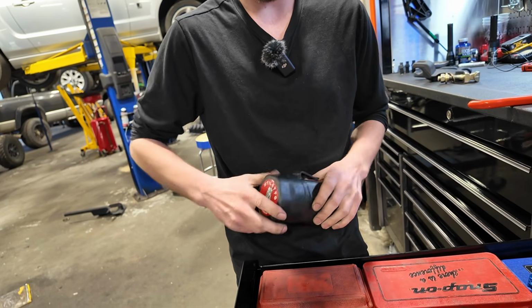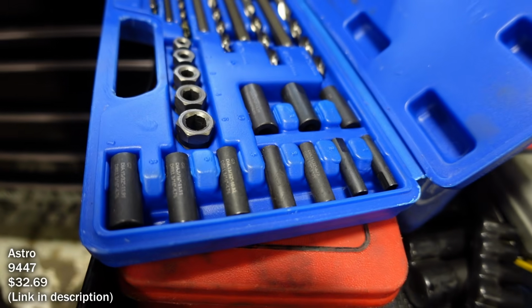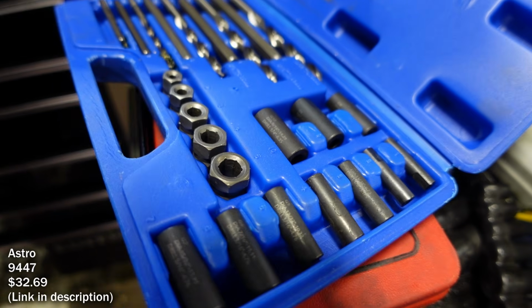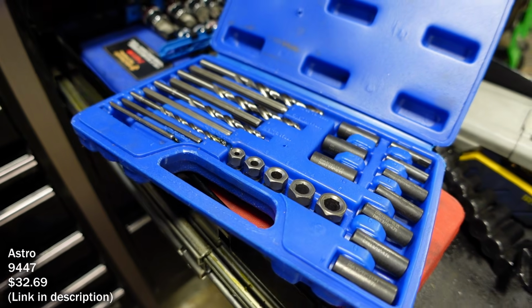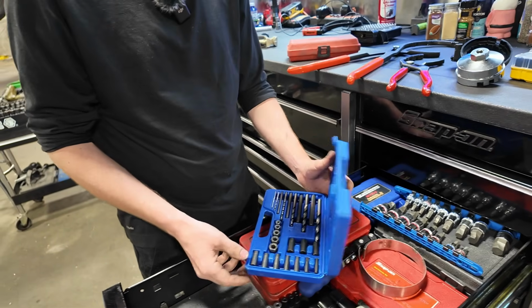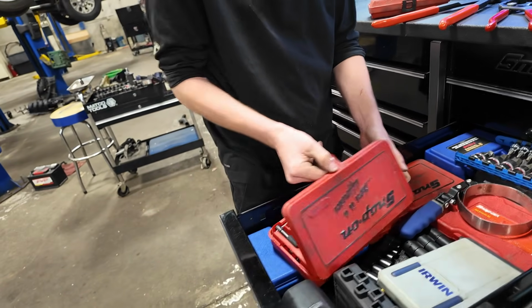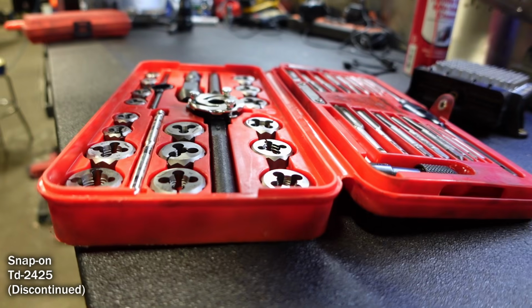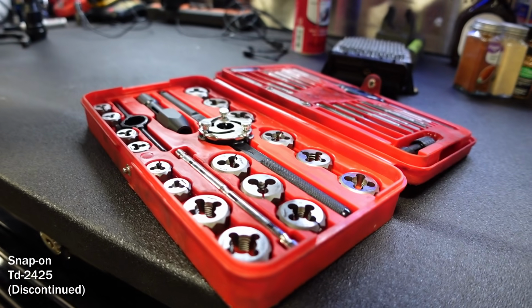Anytime he decides to show up. This is for pulling out stripped or broken bolts or whatever. So you drill it out, and then you tap one of these guys in here, and then it'll come out. Have you used that set yet? I have used it a few times. It works pretty good. Tap and die sets. This one's my standard set. We've got a metric set right here. Nice. We've got the sockets for them.